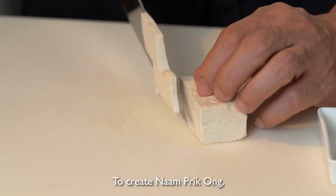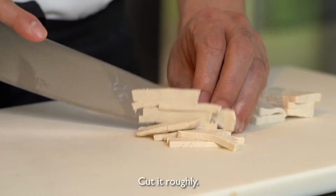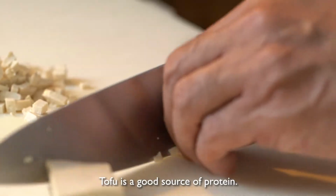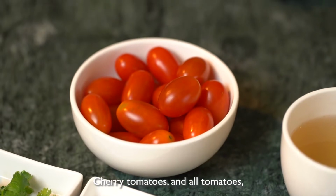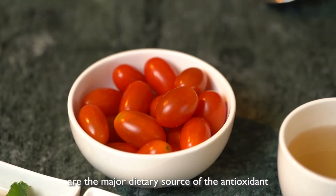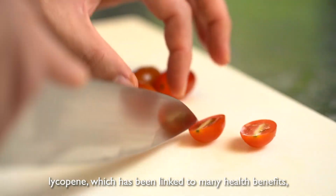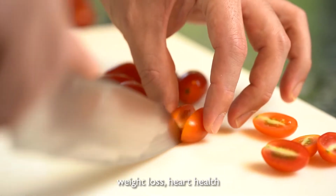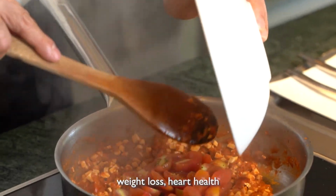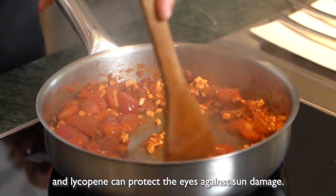To create nam prik ong, we need to use extra firm tofu. Cut it into cubes. Tofu is a good source of protein. Cherry tomato and all tomato are the major dietary source of the antioxidant lycopene, which has been linked to many health benefits, including support for healthy skin, weight loss, heart health, and lycopene can protect the eyes against sun damage.